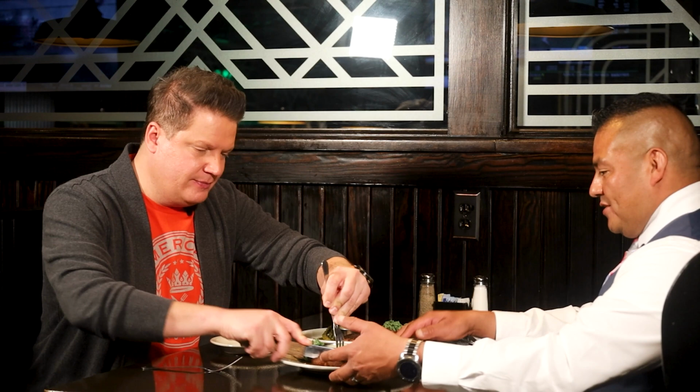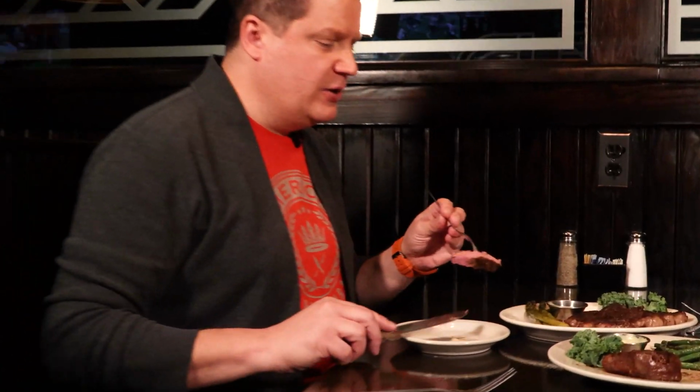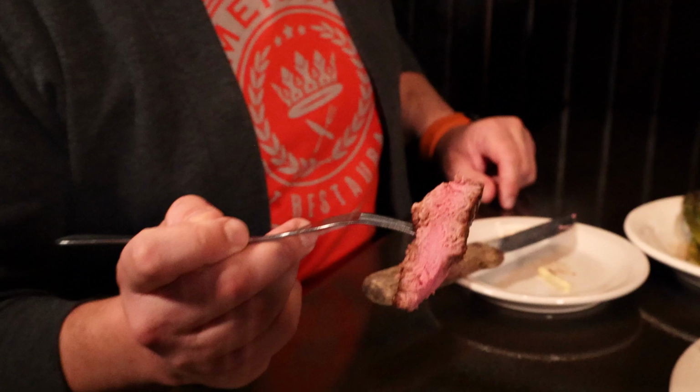Yes. But you guys have done just a masterful job, from what I'm seeing here, on the cook. Hold on to that plate, baby. Oh, see, that's the color I want right there. That's the color you want. Perfect medium rare right there. I'm gonna try it on its own without the sauce. Oh, there we go. Love that medium rare, brother.